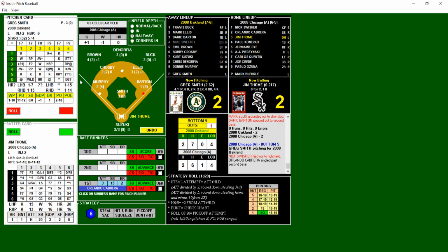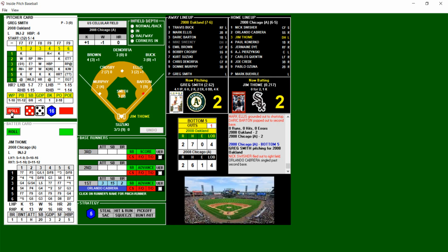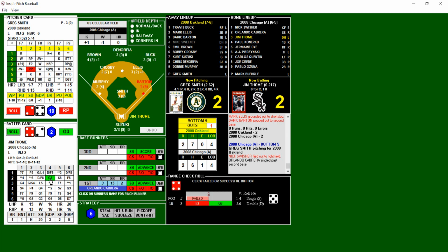Jim Thome is up. Thome is 0 for 2 with a strikeout. Strategy rolls a 5. Here's the pitch. Infield double play depth. 2-4, range play. 4-2, ground ball to Barton. Barton's range is a 1. That's a 4. It got by him. That's going to be a double. That's good for a double.